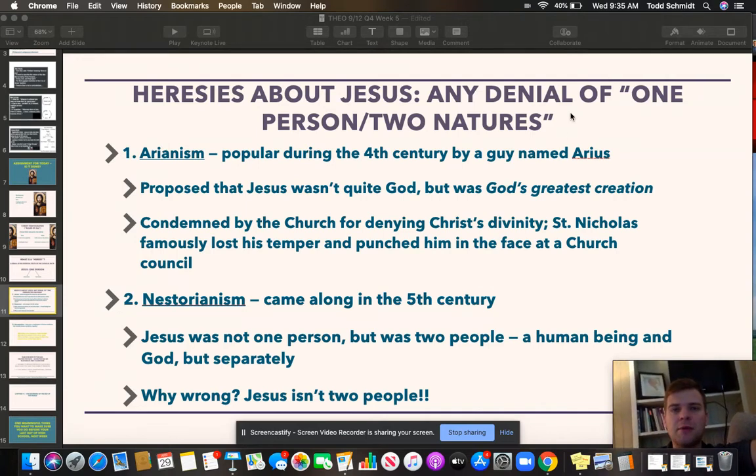Arianism was popular during the 4th century, in the earliest stages of Christianity in the world, started by a guy by the name of Arius, hence the name Arianism. And Arius basically proposed that Jesus wasn't quite God. He was really special. In fact, he was God's greatest creation, but he wasn't God himself. Since Jesus was created by God, he's the greatest creation, but he's not God because he was created.